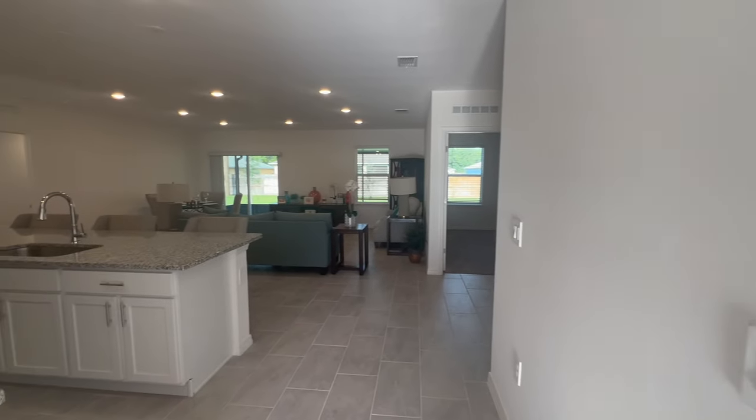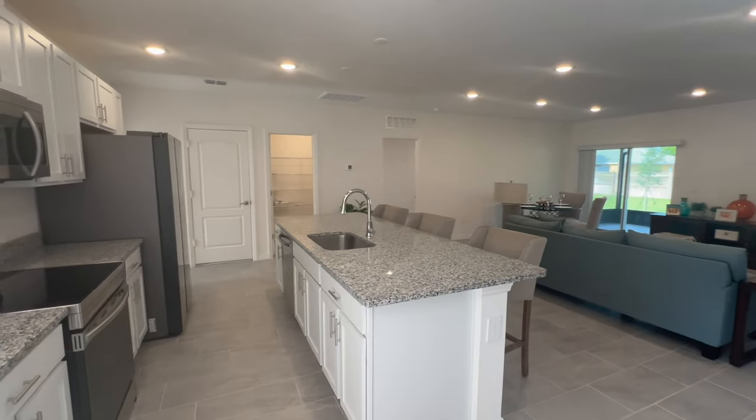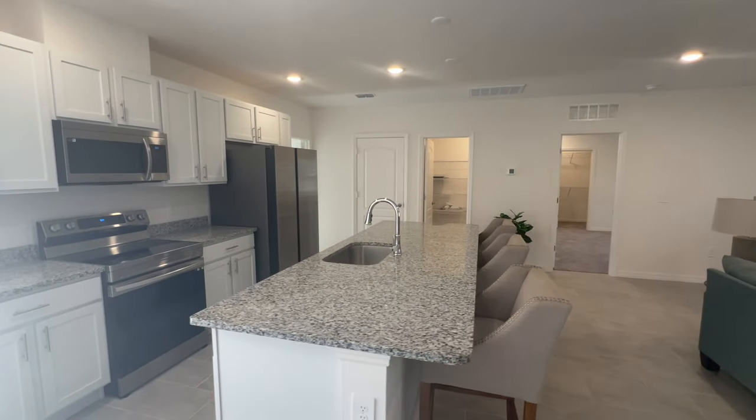And in the center of the home, you have a huge open concept with the kitchen island overlooking the great room and dining space. And with this floor plan, you also get a huge laundry room and a walk-in pantry. And as an add-on, the builder is showcasing a covered aluminum porch in the backyard.